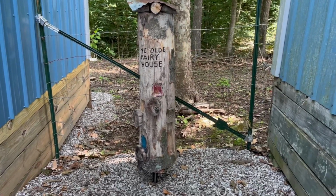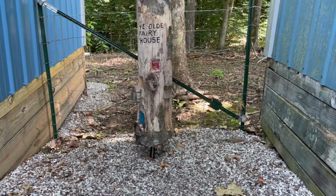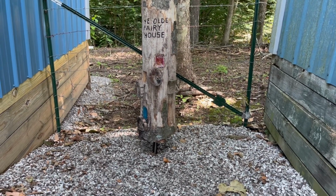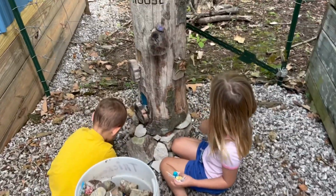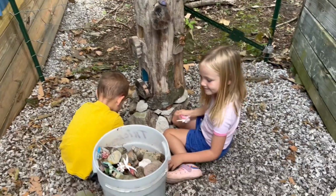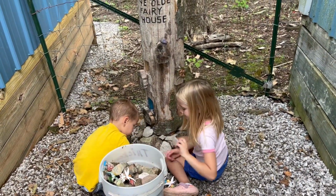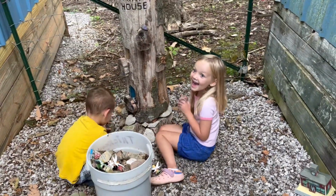Well, we got it placed onto the rod. Now I'm going to get some big rocks to put under it, and then the kids can have fun. Okay, so I got some rock at the bottom underneath. Now the kids are taking their fairy things and playing now. Do you like the fairy house? Yeah!